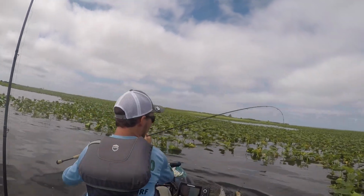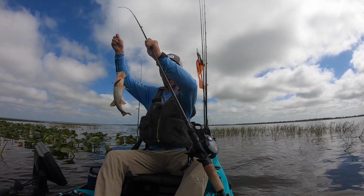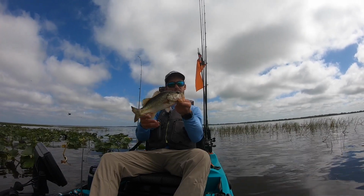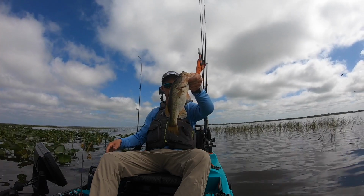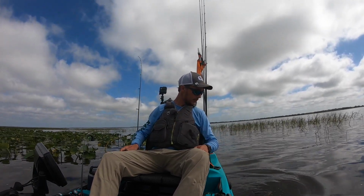All right. About time. Little guy, but about time. I ain't gonna worry about measuring him, but I think a 13 or so. White bass. All right. Let's see if there's more. Goodbye.